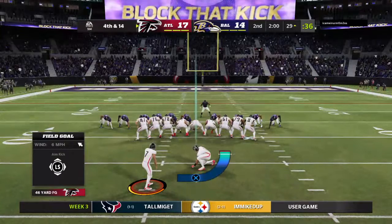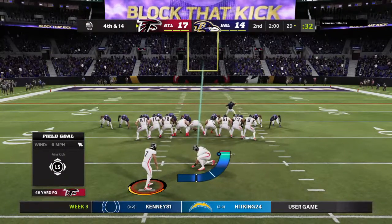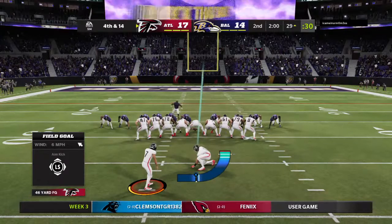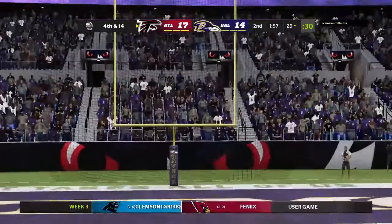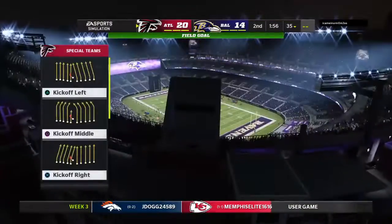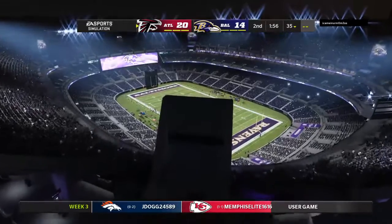So every time I hear fans telling me tackling's not a part of the game anymore, plays like that, I can clip and save and show them you have to tackle well if you want to be a good defense. And his kick is absolutely perfect. And they stretch the lead to 6. It's 20-14 now.